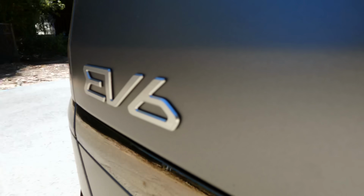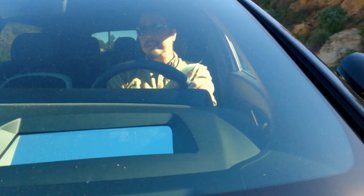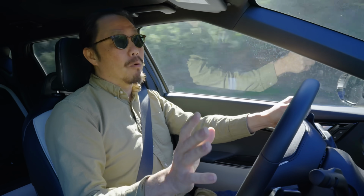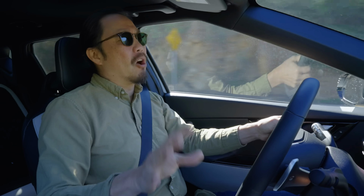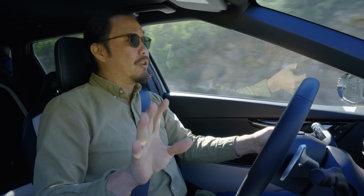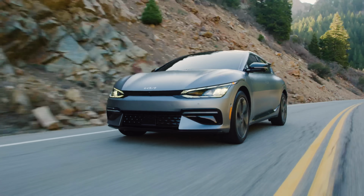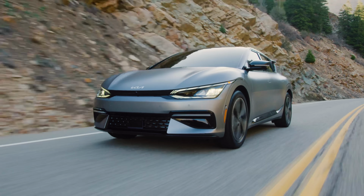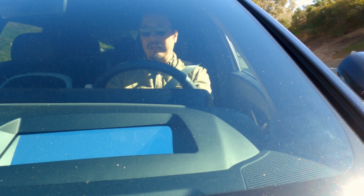Now, here in the EV6, the firmer ride quality is noticeable when you compare it back to back. I intentionally use the word firm instead of stiff, since the bumps in the road are still kept from being harsh, but you are certainly going to feel more of them. I personally like the suspension tuning in the EV6, but I tend to favor sportier handling, and that's where the EV6 shines.